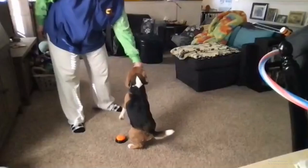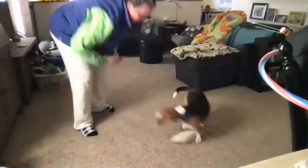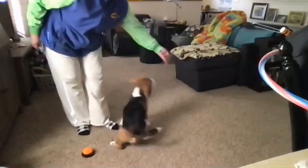And sometimes she just lays on it because she gets a little too excited. Touch it. And it doesn't matter what part of their body they use to hit a target. They just need to do it. Good girl. There you go.